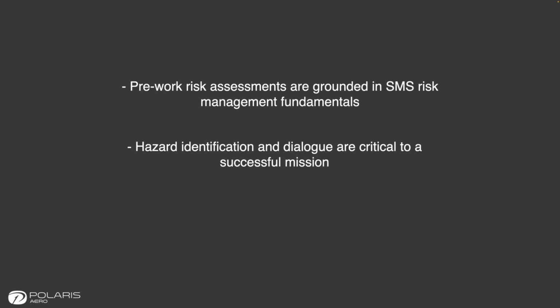Next is that hazard identification and dialogue are critical to a successful mission. Of course, dialogue is necessary, but as Chris talked about, it's not only dialogue before the event, but also that briefing at the end that can somehow make its way back to the next risk assessment. And if you personally in your operation don't have a technical way of ensuring that, that even further enhances the need for dialogue, because that's where that information is going to present itself, right? Through our experience, through sense making of our environment based on things that we have experienced or heard or are aware of through other means, whether it was because of ourselves or something that we read or something of that nature.